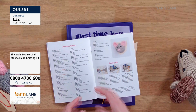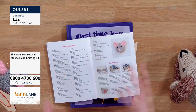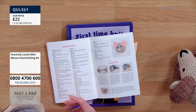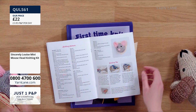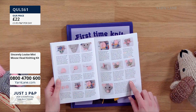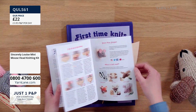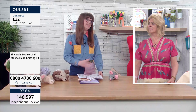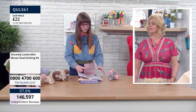It's knitted on straight needles, as you saw, so there's no working in the round. And then you just sew it together using a little bit of mattress stitch, and you've got yourself an animal head. And that's all detailed in the instructions. It's got photo sewing up instructions here. And then if you do need any help, the First Time Knits website that comes with the book has lots of additional video content that will help you if you struggle with any of the steps for the animal heads. So that's brilliant.